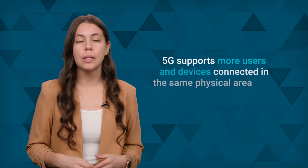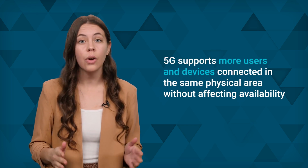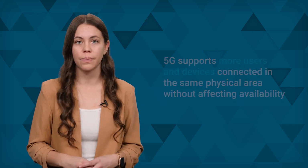5G offers an array of business benefits. The higher speed and lower latency of 5G enable it to support automation in branch offices. 5G is also less costly and more flexible than MPLS and other dedicated lines often used for latency-sensitive applications. And because it has higher capacity, 5G supports more users and devices connected in the same physical area without affecting availability.